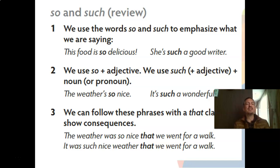Take a look. This food is so delicious. I could say this food is delicious, but if I use the word so, it is to emphasize that it is really delicious. This food is so delicious. Or, she's such a good writer. I could say she's a good writer, but if I want to emphasize, I can say she's such a good writer.